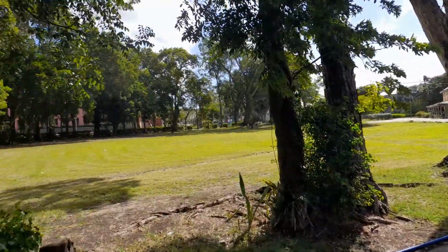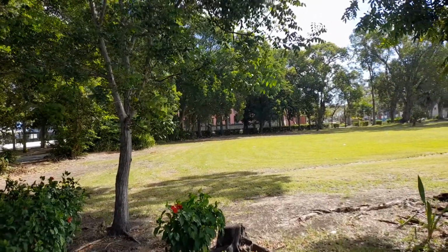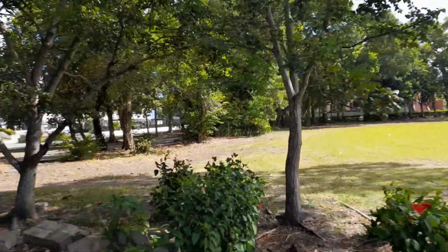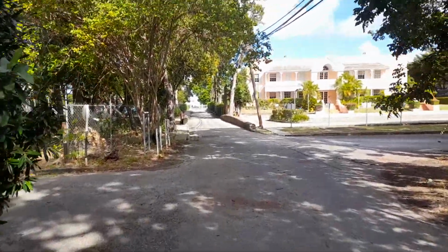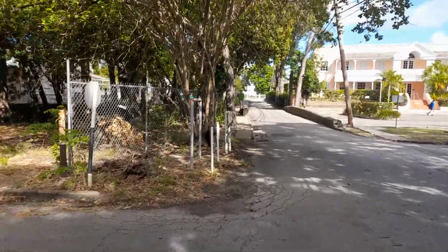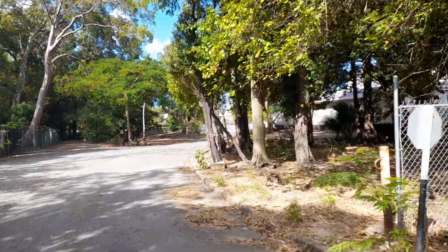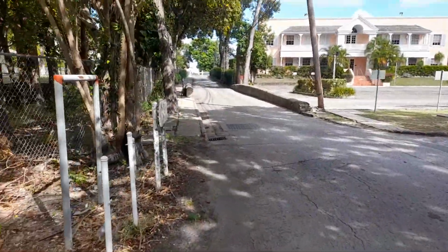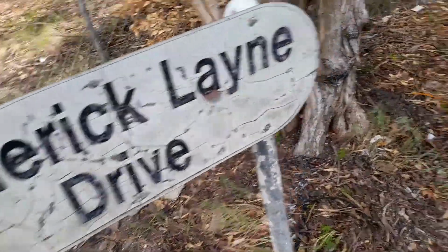Culloden Farm. Another National Insurance Scheme building. This is the National Disabilities Unit. This is right here, the National Disabilities Unit. And this is the Frederick Lane Drive.